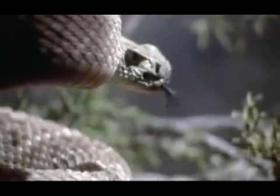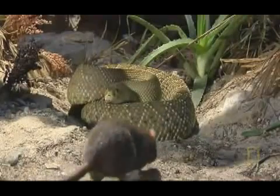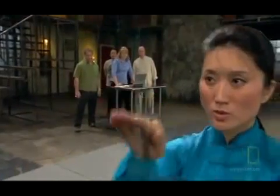The first test in the Fight Science Lab will determine if a martial artist can really strike with the speed of a snake. It's Serpent versus Kung Fu Fighter.